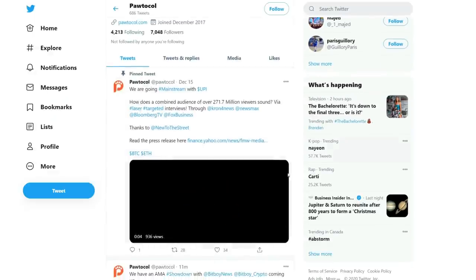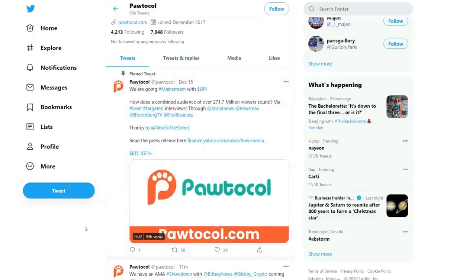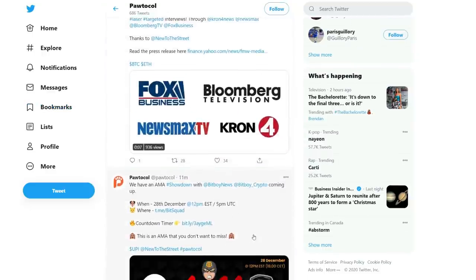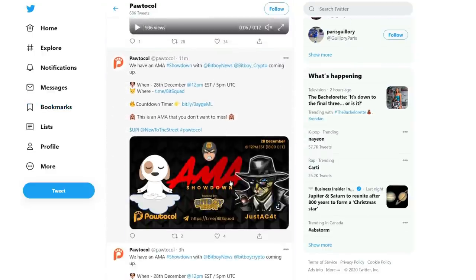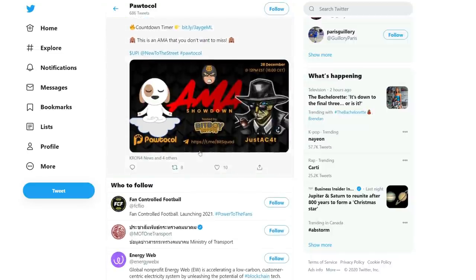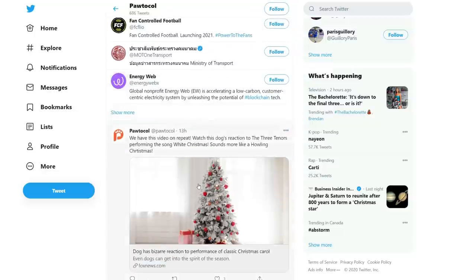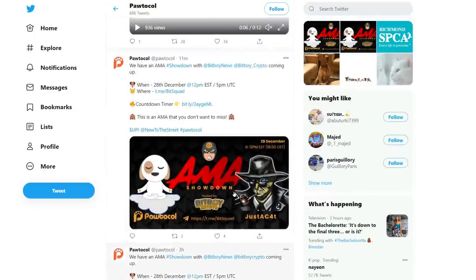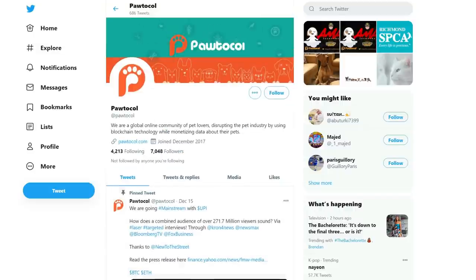As you guys can see, how does a combined audience over 271 million viewers sound? They're talking about being out there, being on Fox News, Bloomberg. Some of the biggest networks out there right now are actually spreading the news about Pawtocol. They've got an AMA showdown with BitBoy. They've got tons of content coming out very soon that I'm super excited about, and I cannot wait to see where these guys are going.